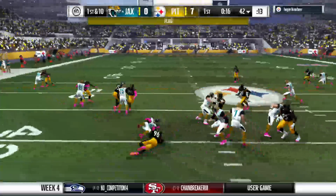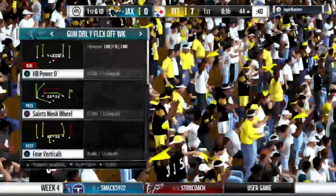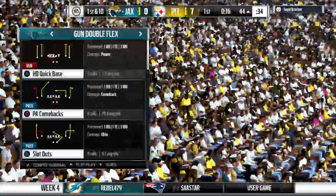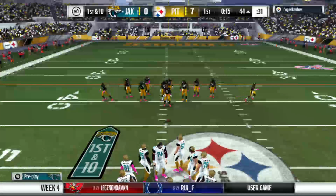They'll run it now out of the gun. And he is going to lose yardage here. And a big face mask penalty here, 15 yards. You never want to get your hands up in the face mask area because your fingers can get tangled up there, and that can hurt you as a player. Offense comes to the line now, 1st and 10.